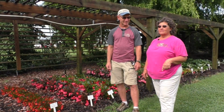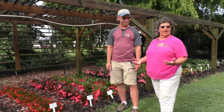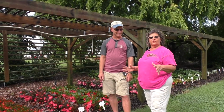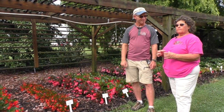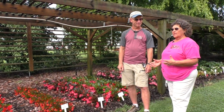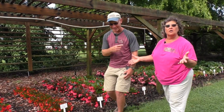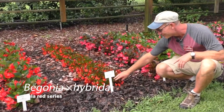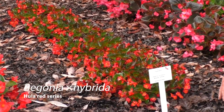Another parameter that the companies get to decide when they send plant material is whether the plant is put in the sun or in the shade. We're now at the shade section of the trials, and we're in front of the begonias. Begonias, as you know, come in an assortment of different colors and leaf shapes. And we have an interesting series that we want to talk to you about today. It's this Hula, sorry, not the TV thing. Hula, like the grass skirt thing, put out by Pan American Seed.